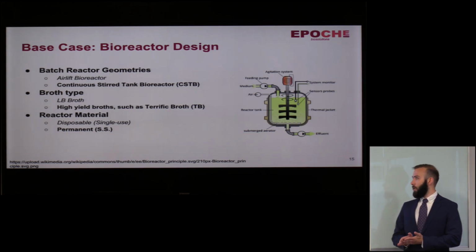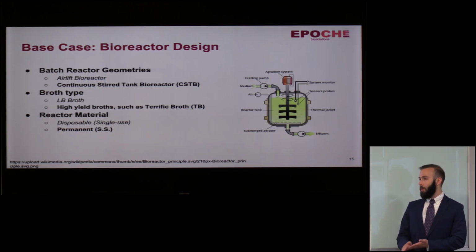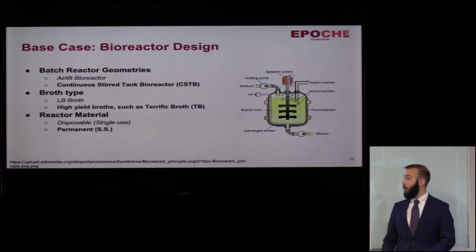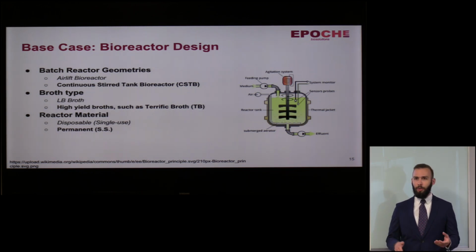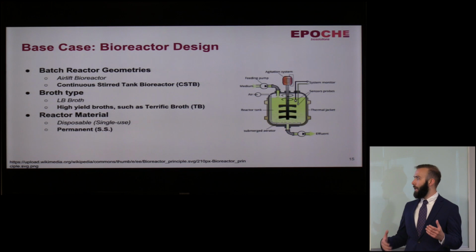The medium that we hope to culture E. coli in, LB broth, is used in a lot of bench scale work. It's a very well established broth medium, but we're hoping to use a high yield broth which can lead to higher cell densities in a batch geometry and potentially lead to higher protein expression rates as well.